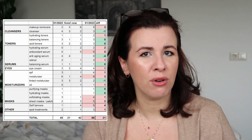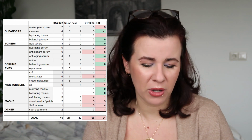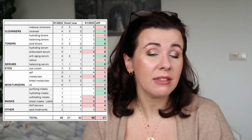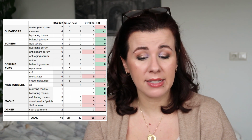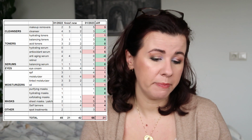Anti-aging serums, I have 0, but I used to have 4, and I don't exactly know what I meant with that. What were the 4 that I used to have last year? Because I have a separate retinol and retinoids category, and that's the most anti-aging, and of those I have 3 this year. I have 1 more than last year because I also didn't use any retinoids during my pregnancy. And balancing serums, these would be my daytime serums when I'm more oily. I have 1, I finished 1, I bought 1. So I have only 1.